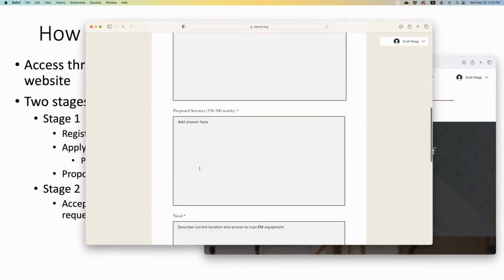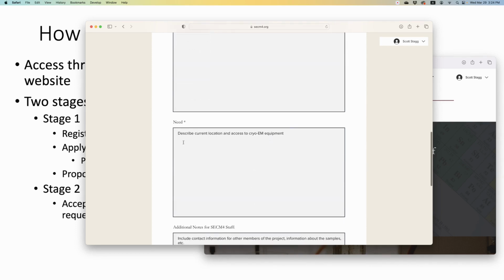Then the final box is where you will describe what services you're interested in using. Maybe you want to try out the Chameleon, so you would describe why you would want to use the Chameleon. Maybe you want to do some training. You would describe what services you envision using in the center.